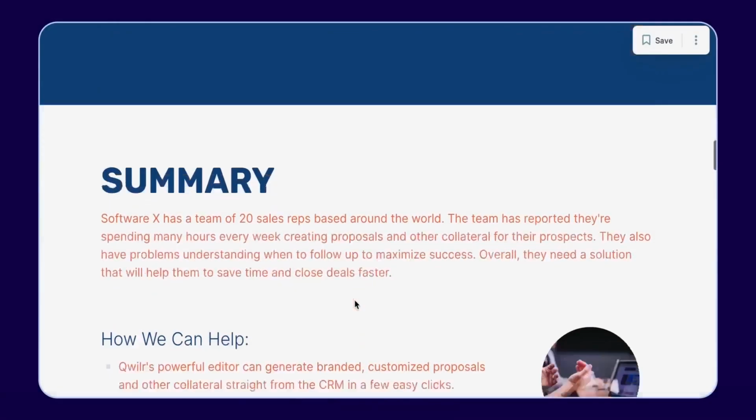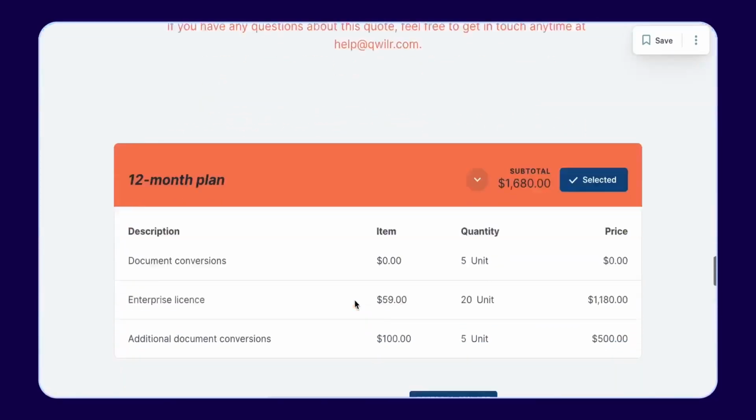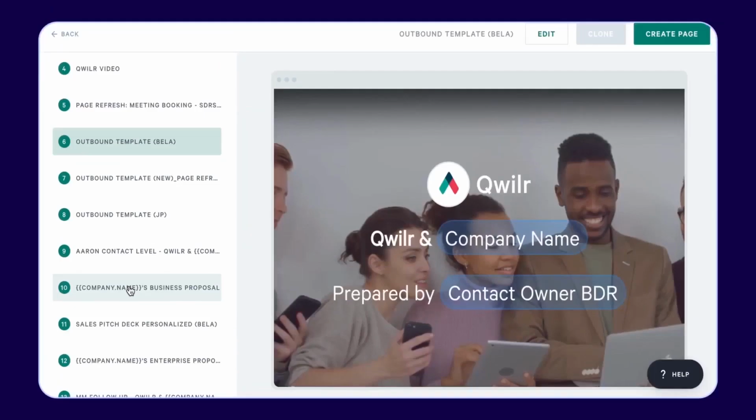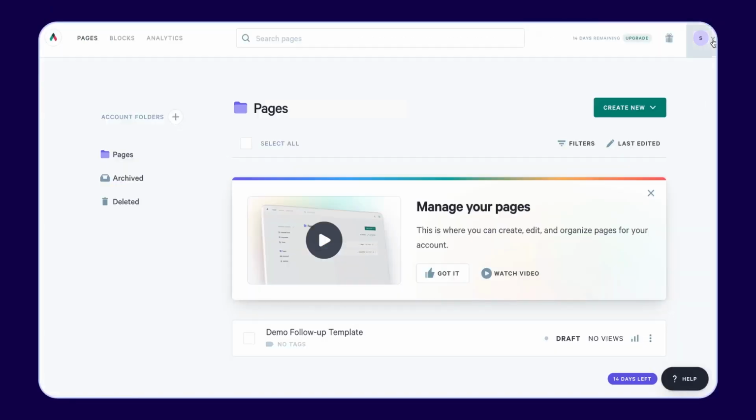If you're looking for a contract management tool that feels modern, flexible, and easy to use, Qwilr might be just what you need. It transforms your contracts into interactive web pages that not only look professional, but also make the whole process smoother for both you and your clients.